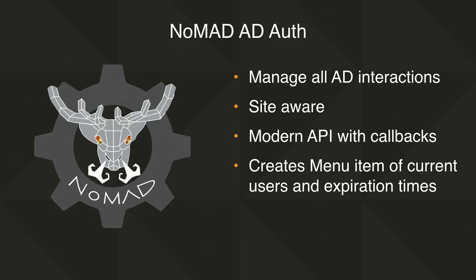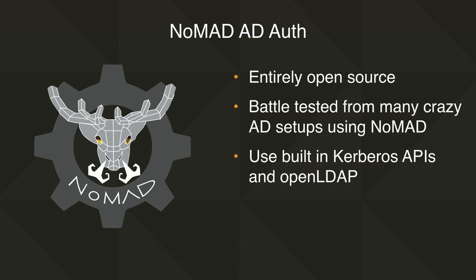And if you're interested, it does all of your Active Directory integration, looks up site records, follows all the AD specs that you don't want to read because they're pretty old now. Modern API with callbacks, that was a lot of fun to actually do. And it actually vends out a menu item so that you can just add it to an app, shows you when your password's going to expire and things like that.